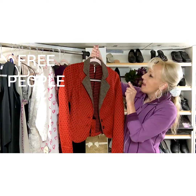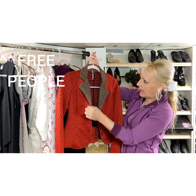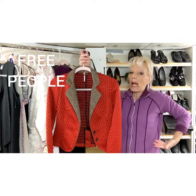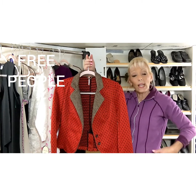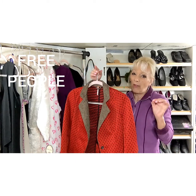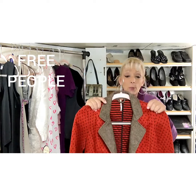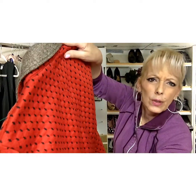Isn't that funny? This is a Free People. This is adorable. It's almost like a polka dot, and inside it's striped. However, I don't think it's reversible. But I think some of them were showing more of the fitted waist jacket. This looks a little more like fall winter though, because it's got a tweed here. But I think it's pretty, and for that price, it was worth picking up. It's really cute.